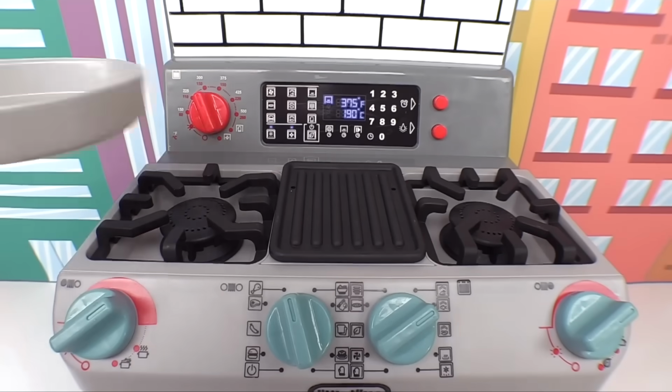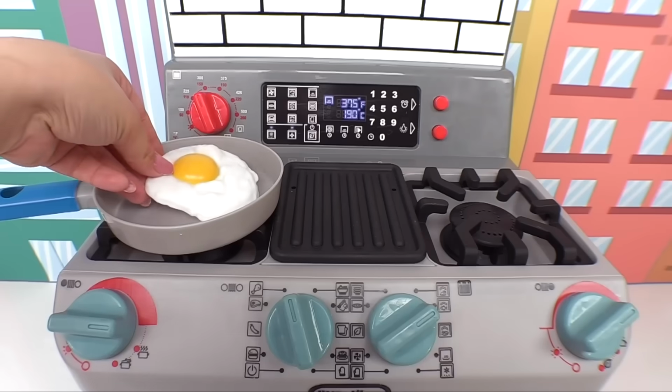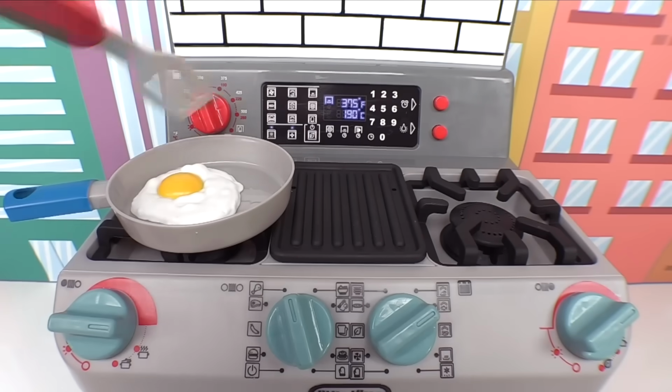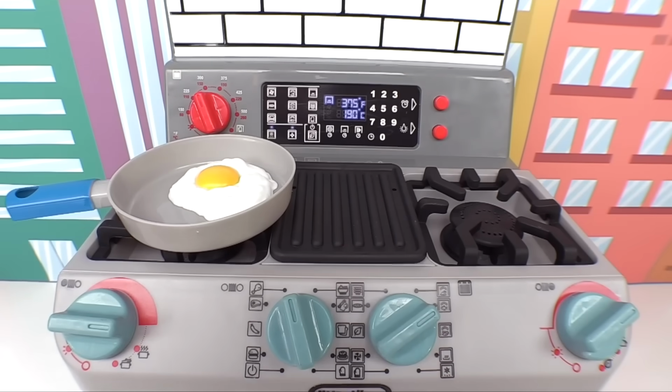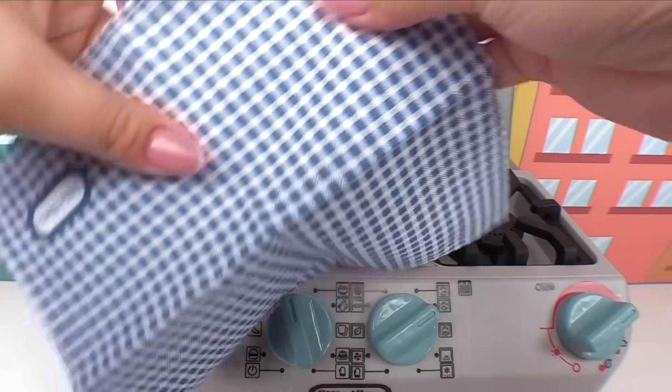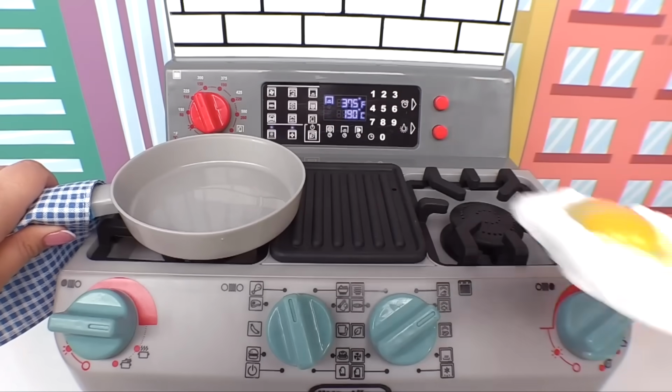How about we get our pan ready and put it on the first burner and turn it on. We can make some eggs. We have to make sure not to burn it. That's what our spatula is good for. If the handle gets hot, we have a towel that we could use. Our egg is ready. Let's take it out with our spatula.